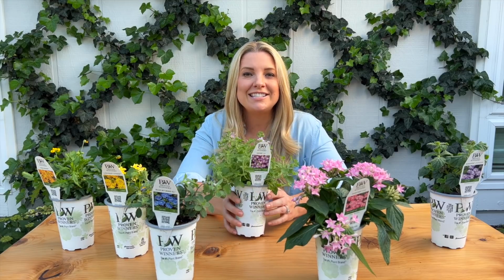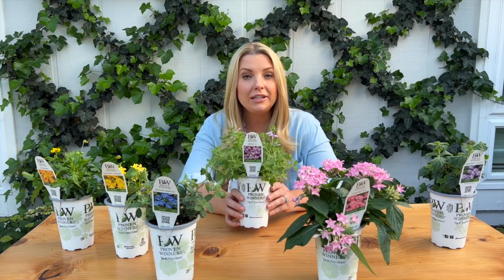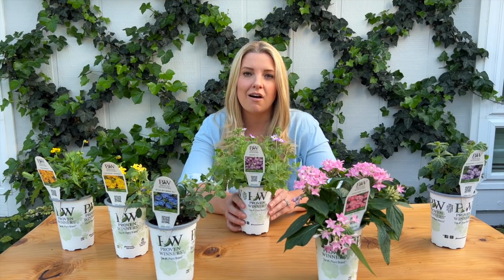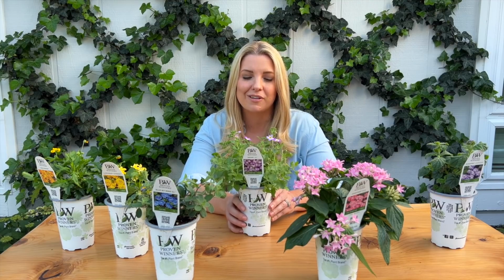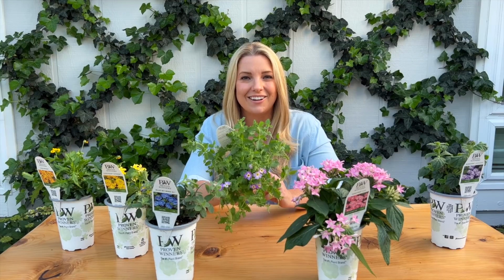James Britannia is native to South Africa, and it is a heat tolerant plant. So I'm really eager to see how it does in our long, hot, dry summers here in Northern California. This plant will get about 12 inches tall, but you can also use it as a trailer in your pots because it will trail about 8 inches. So I'm really excited to use this in my garden this year.